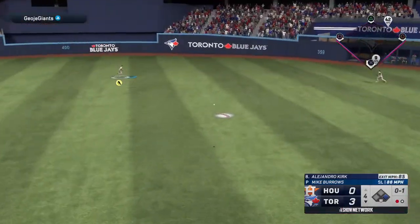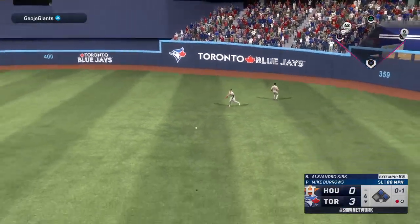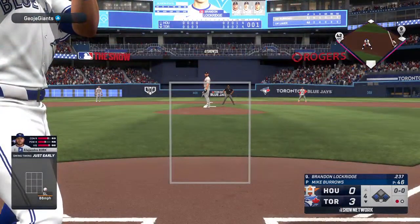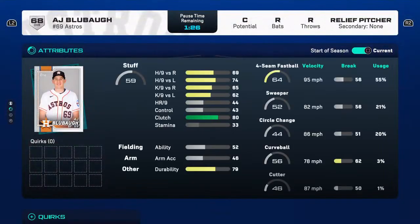Line drive, base hit. And it gets by him. Into third now. So runners at the corners and one out. A couple of hits in a row for him here. Just a really nice approach to shoot that line drive to the opposite field. There's a lot of hard work.